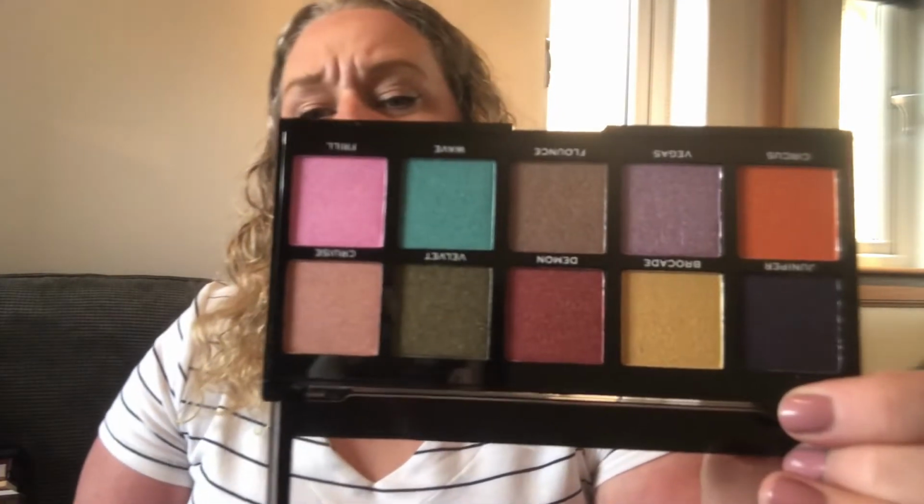Metallic Crush Pigment palette. This hasn't been used, but I'm not actually sure how you do a look with a Crush Pigment palette. I'll need to go online and see what I can do with that one.